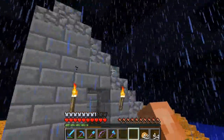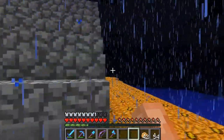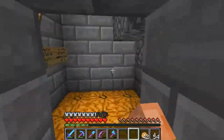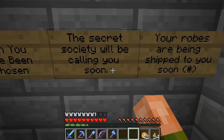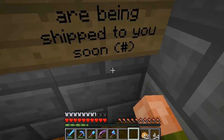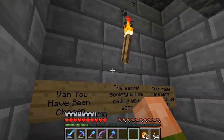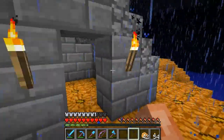This strange thing. It's just like a little hut shack thing. And inside of it says, Vaughn, you have been chosen. The Secret Society will be calling you soon. Your robes are being shipped to you soon. Hashtag? Is that a butthole? I don't know what that is. So yeah, I don't know what the story behind that is.